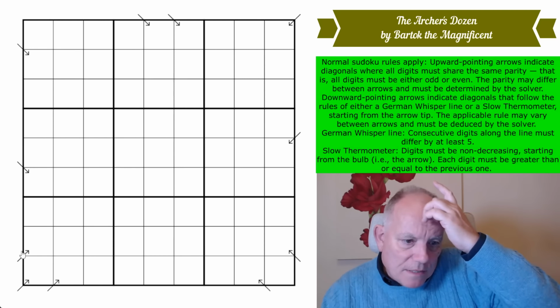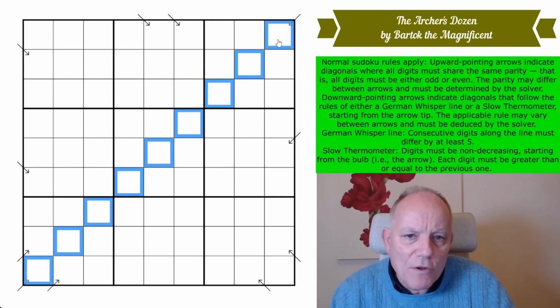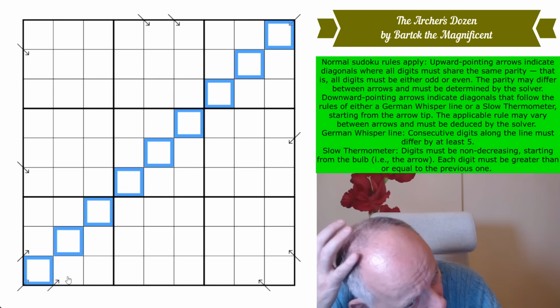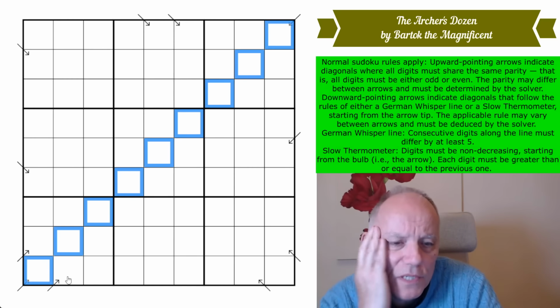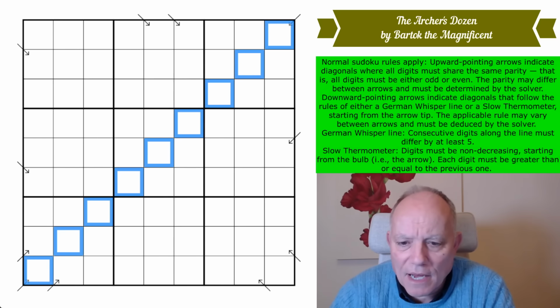So the long diagonal has arrows at both ends. So these are all the same parity. Let's give it a colour.